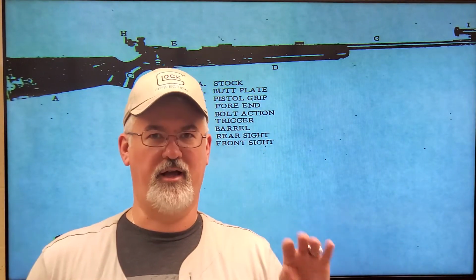Three primary gun safety rules we went over in class several times. See if you can find those. They're the ones that I use in class, the three main gun safety rules. I'm going to go ahead and tell you those. Muzzle in a safe direction, finger off the trigger, unload until ready to use. Those are your three gun safety rules.